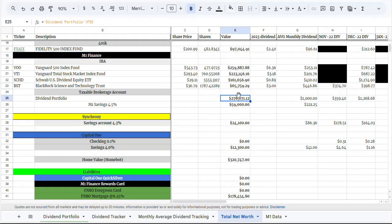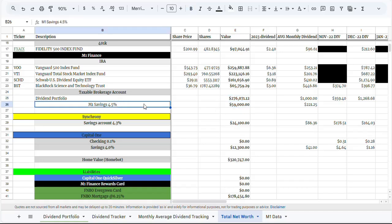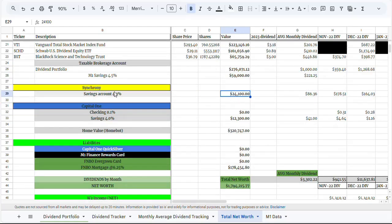And so moving on, here's the value of the IRA in M1, over $710,000 there. Here is my M1 taxable brokerage account, which I focus most of my videos on. And then over at M1, I have a savings account earning 4.5% interest. This is, to me, like a 1-year emergency fund. And then over here at Synchrony, I have another emergency fund, more like a 6-month account at 4.3% interest.